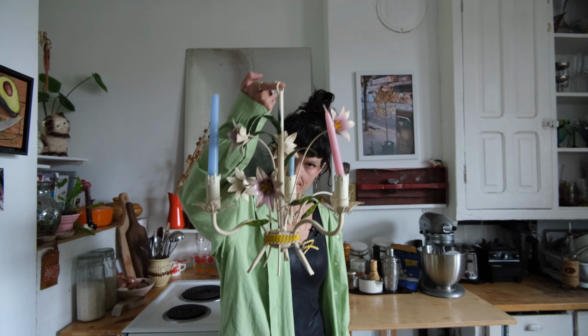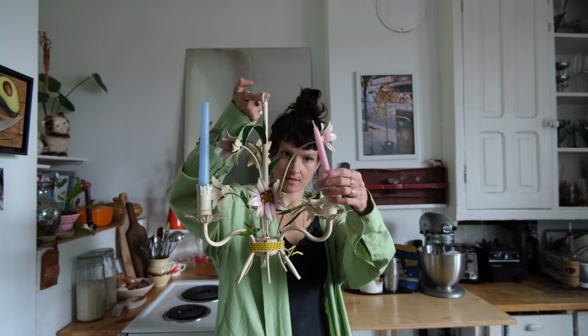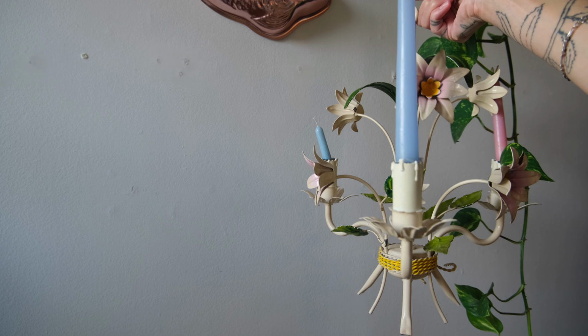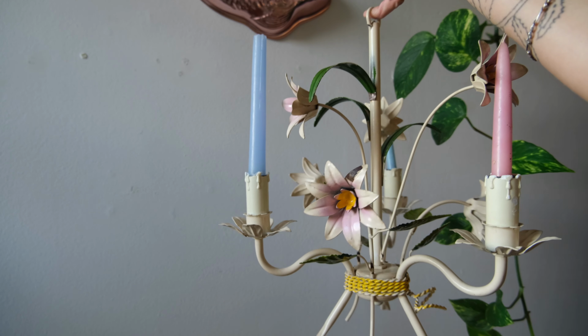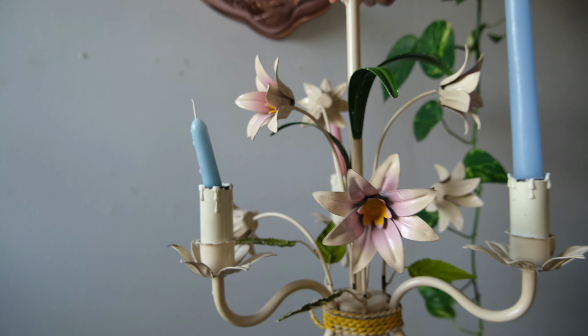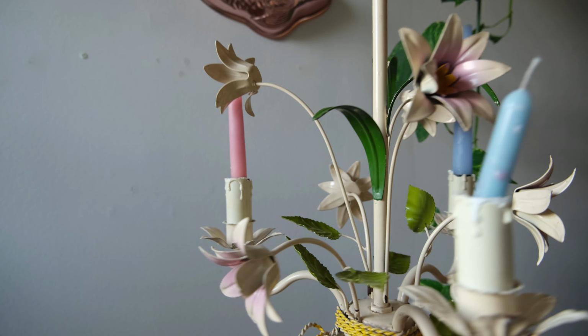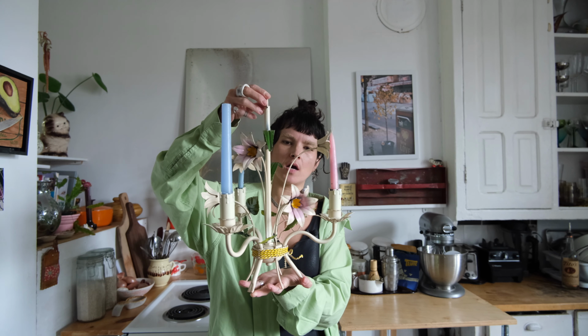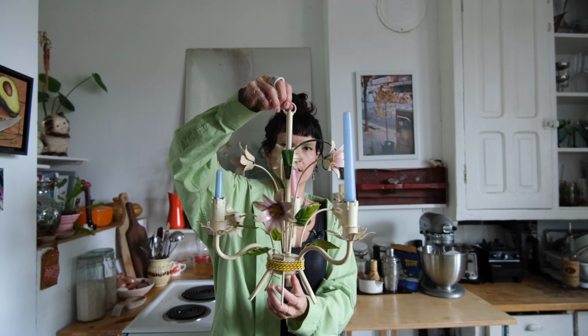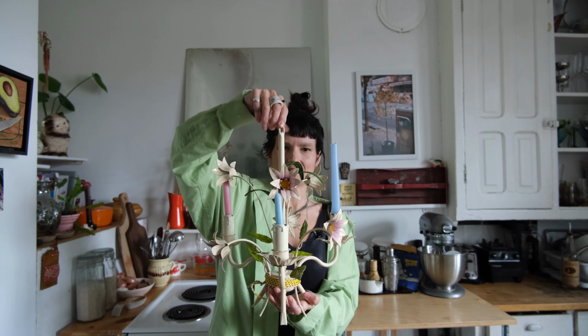Next item is not a kitchen item, but it is in my dining room. Look at this. Okay, the candles are not staying up very straight. It actually was a chandelier, so there is wiring inside here, but the wiring was cut off, and I just took the chain off the top, and so I use it as just a candelabra or candle holder.